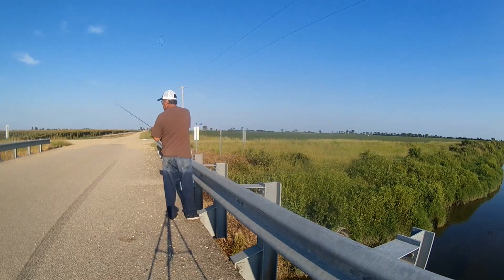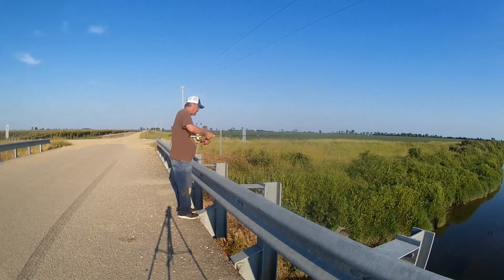Oh yeah, there's more fish in there. There's more fish in there. He slapped the crap out of it. Oh, we're going to work this hole. Yes, we are. I bet if I switch to that little crappie jig, I would hook up on these fish.